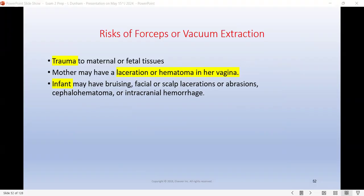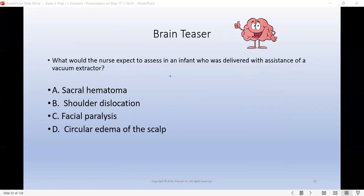A vacuum extractor can cause a cephalohematoma, which can happen on the side of the baby's head. That's, again, a collection of blood on the head. It will go away. It's not pretty at birth, but it will go away. Babies can actually have intracranial hemorrhage if the forceps are not used correctly, or the vacuum is not used correctly, so it could cause bleeding.